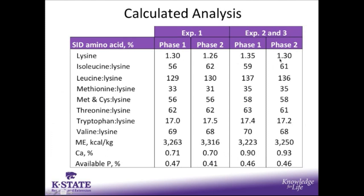The analysis of these diets was fairly simple. Moving from phase 1 to phase 2 in each trial, the lysine level was slightly reduced, going from a 1.3% SID lysine down to 1.26% during the commercial trial. And then in the field trial, lysine during phase 1 was 1.35% and then reduced to 1.3% in phase 2.